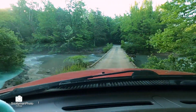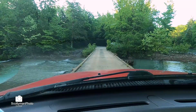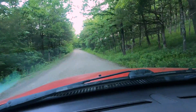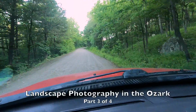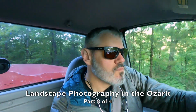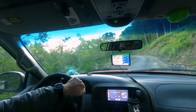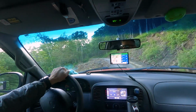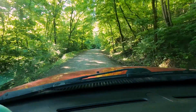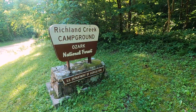Michael Scott, Scotty Manphoto. Still hanging out here in the beautiful Ozark National Forest in Arkansas. Been working on some waterfall images, and today's no different, heading to Twin Falls. Well, it's a long, rough road out here, but I'm trying to be optimistic. And with the water flows I've seen so far, I'm thinking Twin Falls is going to be pretty good.